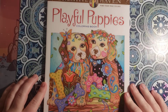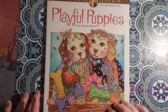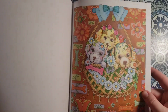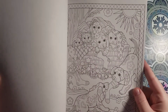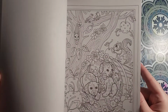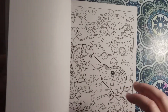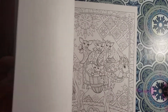This next one I have is Playful Puppies by Marjorie Cernat. There's a lot of Zentangly in this one, but still very cute little puppies. I like that one a lot. I haven't colored in this one. I think I'm just a little overwhelmed, because there's so much going on a page. Maybe I just need to start in a focal point and then work my way out so I don't get lost in it.